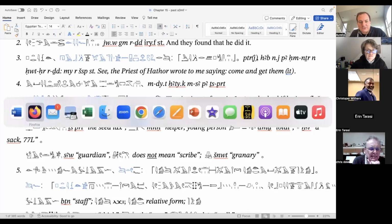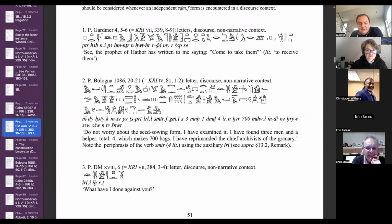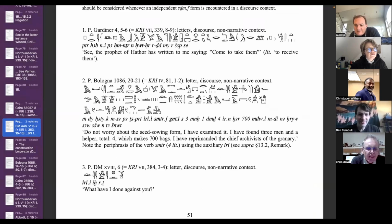Let's see what Neveu, or at least his English version, has there. So the whole seed form we had. Oh, archivist. Archivist, that's nice. I have recommended the chief archivists of... Oh, archivists. Yeah, you're right. I like that. That works. That makes more sense than what I was thinking. A counter in a way, but archivist makes sense.